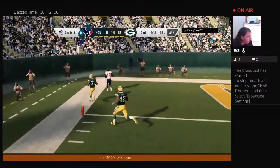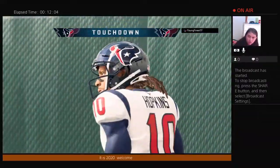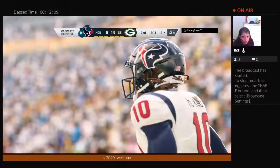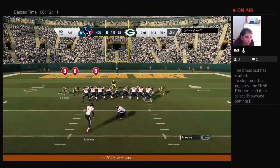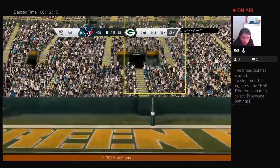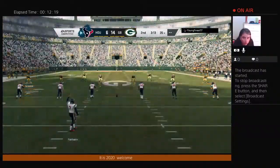DeAndre Hopkins, he's all alone. Touchdown, Houston. DeAndre Hopkins, 65 yards, as they are now on the board here in the first half. They were already down 2 scores early. They needed something to try to stem that tide, and that certainly qualifies. A big play to get them in the end zone.